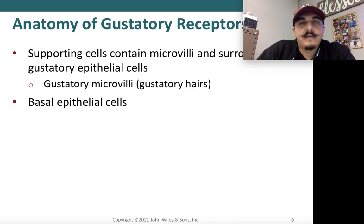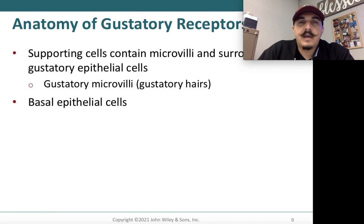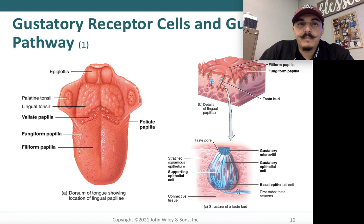Okay. And then you have supporting cells that have these little microvilli, and these gustatory or tasting epithelial cells. We have what are called gustatory microvilli. So microvilli are like little finger-like projections, and those basal epithelial cells.